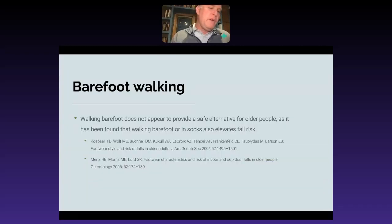What about walking barefoot? The immediate thought was, well, wouldn't that enhance balance? Well, these studies that you see here demonstrate that barefoot walking or in socks elevates fall risk, in some cases upwards to 10 times, depending on what they're in.